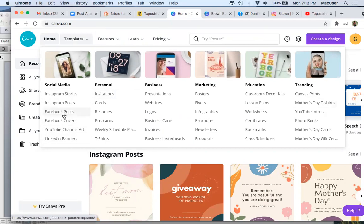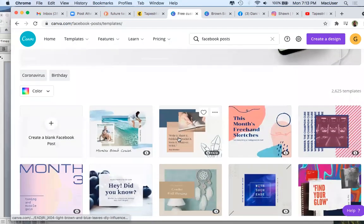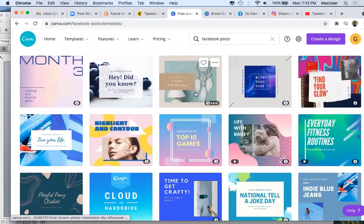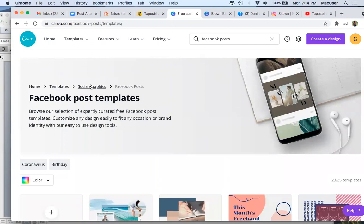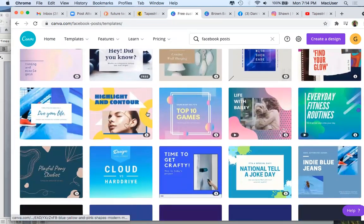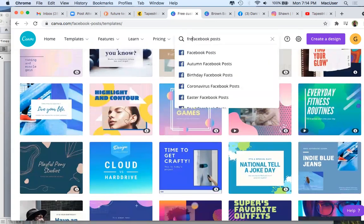But let's say I want to make a Facebook post, and I want to take a quote from some data person or some tech company or something intriguing. These are all paid, but a lot of them are free. Okay, and let's see, social media graphics, free Facebook posts. So I'm just going to type that in up here, free.